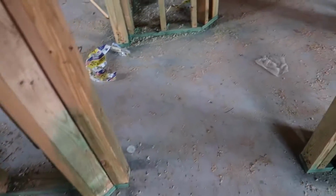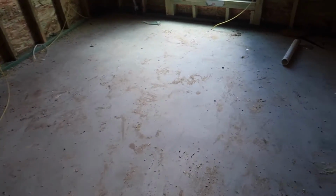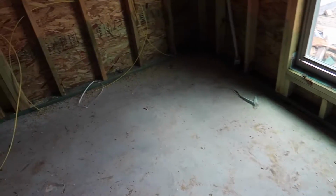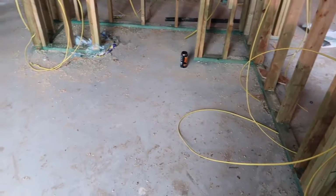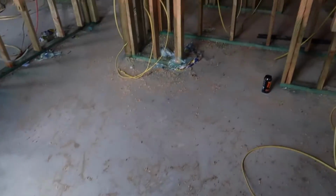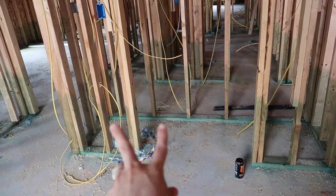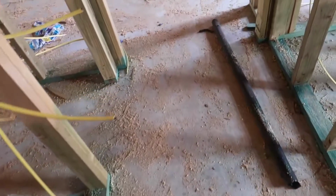So now over here is the third bedroom. So this house in total will be four bedrooms, and this is like an extra room for now. I may use it as an office space or a playroom for the kids, or just like a guest room. I'm not too sure just yet, but that's what will be in this room. And then it also has, once again, the closet over there with what will be the two doors there. And yeah, so that's pretty much it for the house tour.